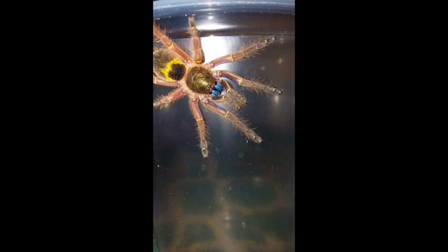Something really interesting about the Ephebopus genus is their urticating bristles are located on their pedipalps and the front pair of legs rather than their abdomen. Because of this, they are able to flick the hairs directly towards an attacker without having to face away from it.